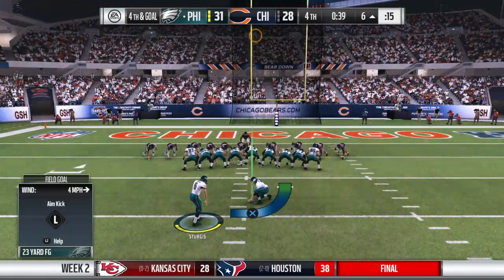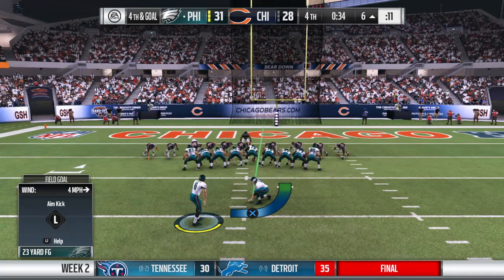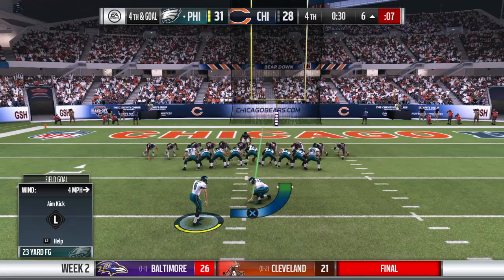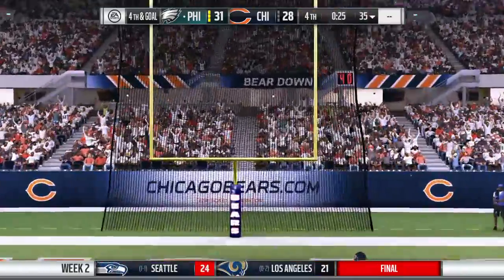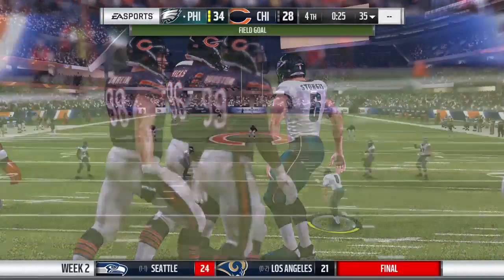So here now, big spot for the kicker. It's Caleb Sturgis from the left hash. Should be a fairly easy one here. And Sturgis able to knock it through, and that will double their lead as it's up to 6.